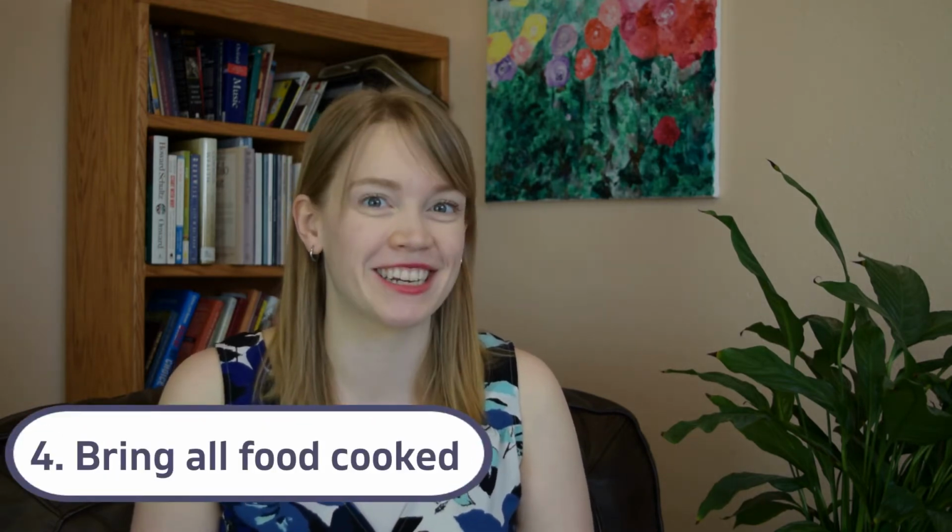Okay, another way to save on food is to bring all of your food cooked. So when we went to the Great Wolf Lodge, we packed in all of our food in a cooler. And this means that it was actually already cooked and already ready to eat. So we brought like frittata, we brought hamburgers, we brought curry that we could just warm up in the microwave.